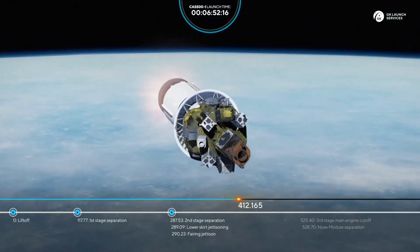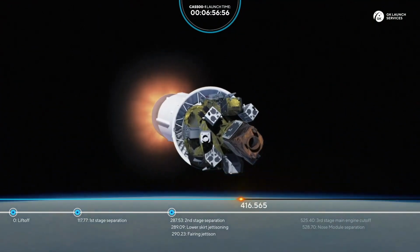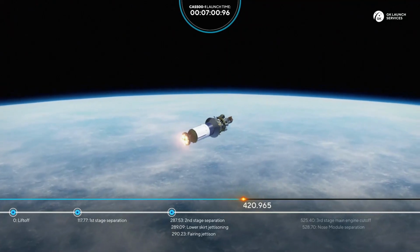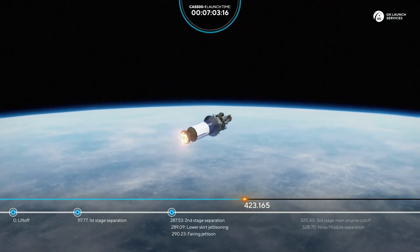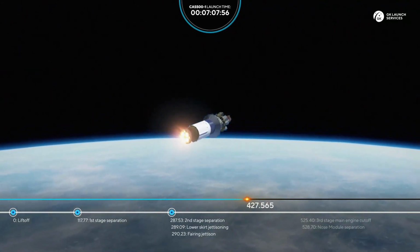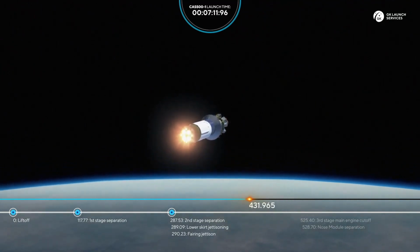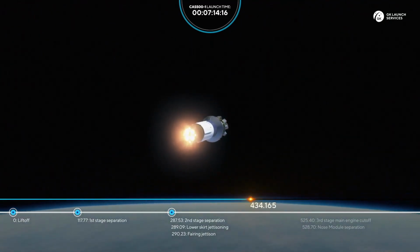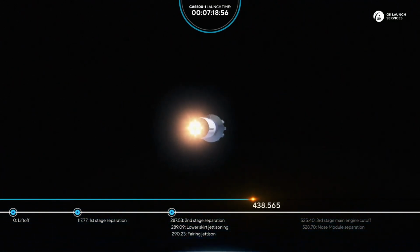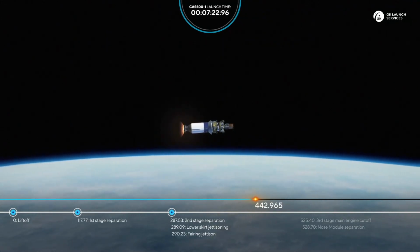2 minutes from the separation of the third stage. All flight parameters are nominal. The rocket continues its flight. It's almost 440 seconds from liftoff. All readings are good.